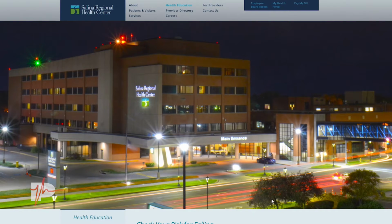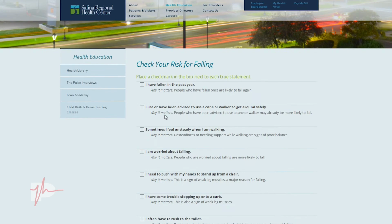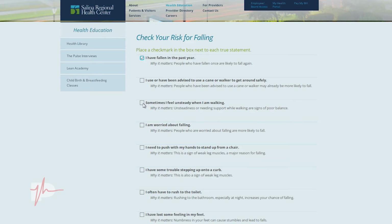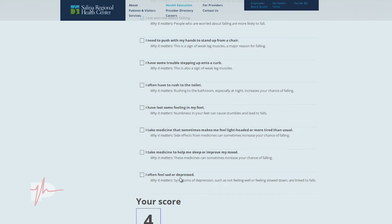I know we also have a fall risk assessment on the website, right? Yep. The fall risk assessment on Salina Regional's website, you can take that. It's a simple test, it asks you a couple questions. You just click a box, and you can assess your risk for falls at that point in time. You can also print that out and take that to your healthcare provider on your next visit.